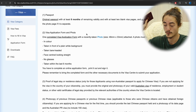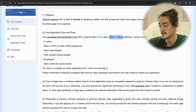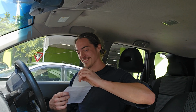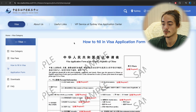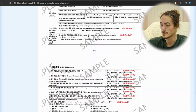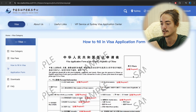So, of course, the passport always, and the visa application form. With a recently taken photo, it actually has to be this size. I had to specify that when I got the photos of my ugly face. And yeah, the photo must be in color, blah, blah, blah. But now let me show you the visa application form. Here is a sample, so how this looks like in the end. As I said, 6 pages or something. Here you see in red whatever has to be filled out, and the photo will be here.